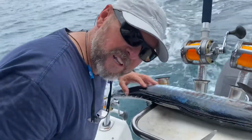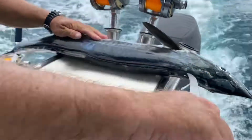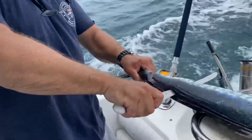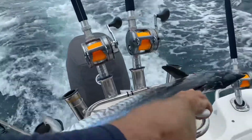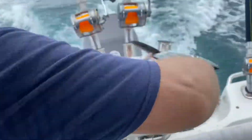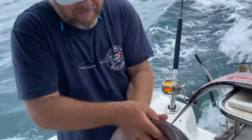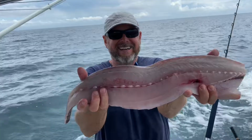Need a bigger filleting table. Actually, that's not true. I'm very happy with the size of that little bait station. These bigger fish I normally do on the carpet, on the floor. It's just that it was easier to video this way. There you go.